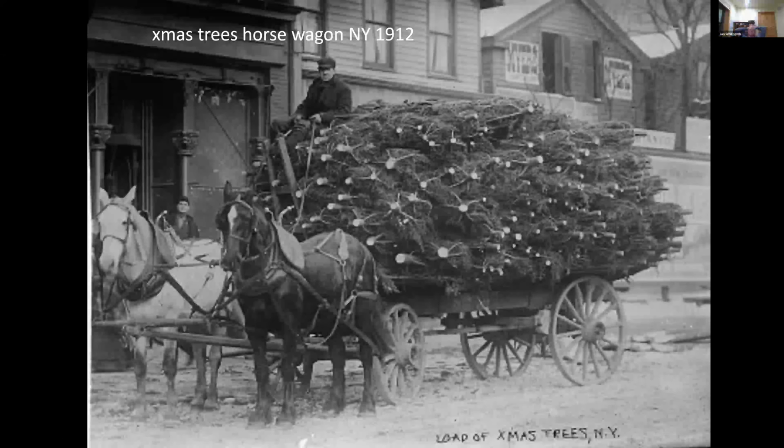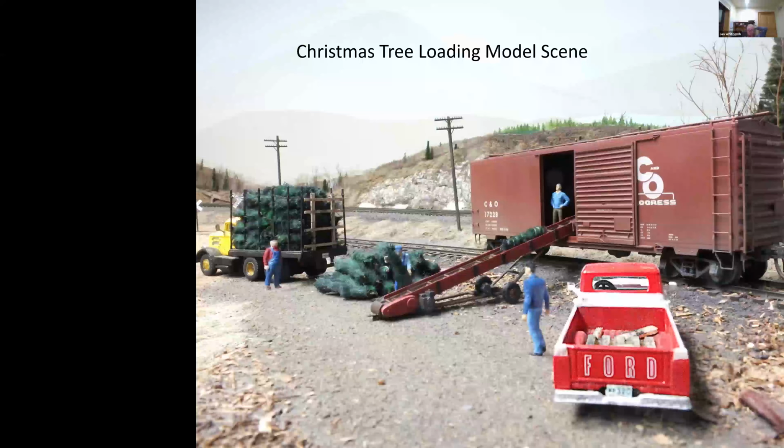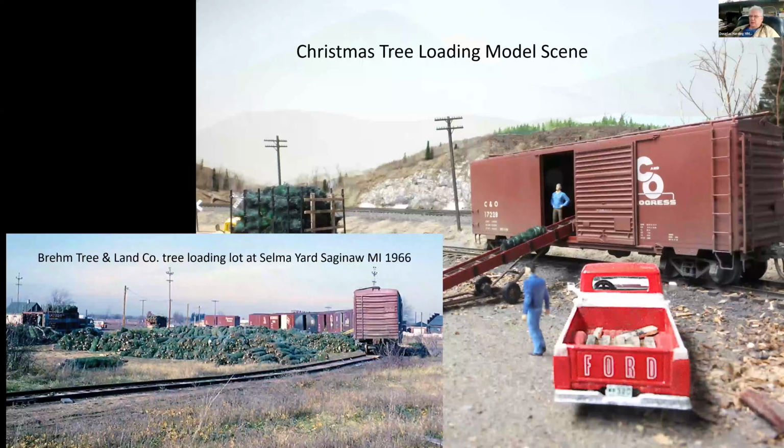Here is a load of Xmas trees in New York, you can see it in early years. Here is a model of loading a boxcar with Christmas trees. I think Jack Ozanich did this model based upon a scene that he spotted near Saginaw, Michigan in 1966 of a tree.